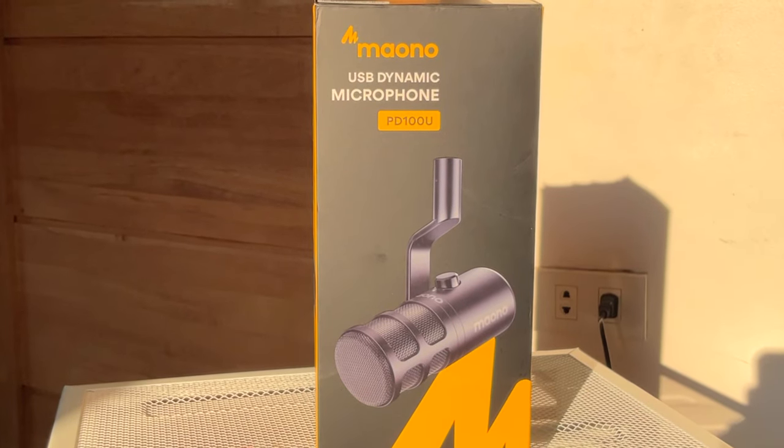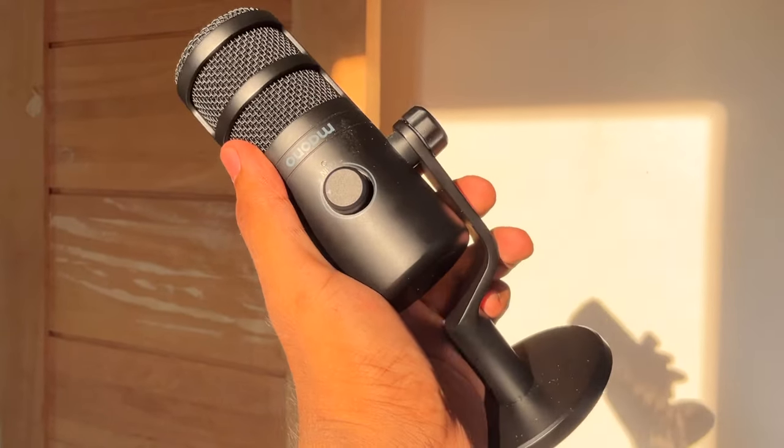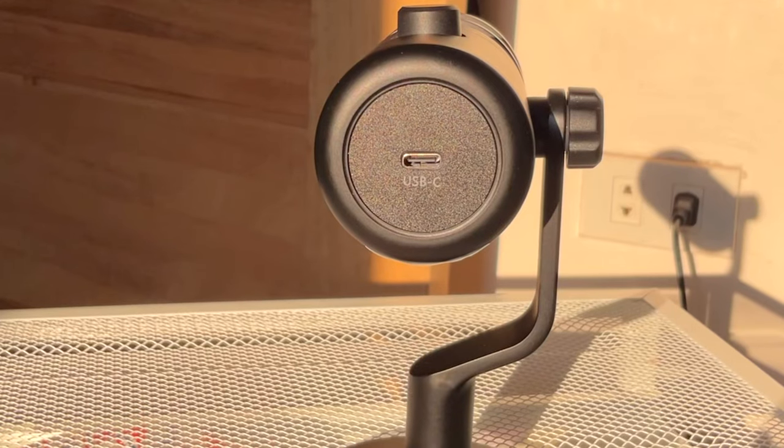And as for the design guys, it doesn't disappoint because it is minimalist and aesthetic in black, and it really complements well with my table. It is also a stand system, and it is really compatible with all your gadgets because it is Type-C.